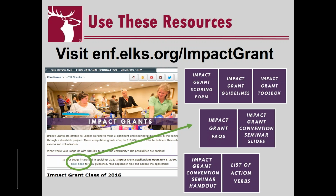There's that impact grant convention seminar slide deck. Those are the slides from Jerry Willis's presentation along with her handout right there, which is very, very helpful. If you don't do any of this, you should at least click on that impact grant convention seminar handout. It is fantastic. It has so much information and clearly lays out what we're looking for. And then she also provided a list of action verbs, which are good reminders of what kind of language you should use in your application to show that you're taking action.